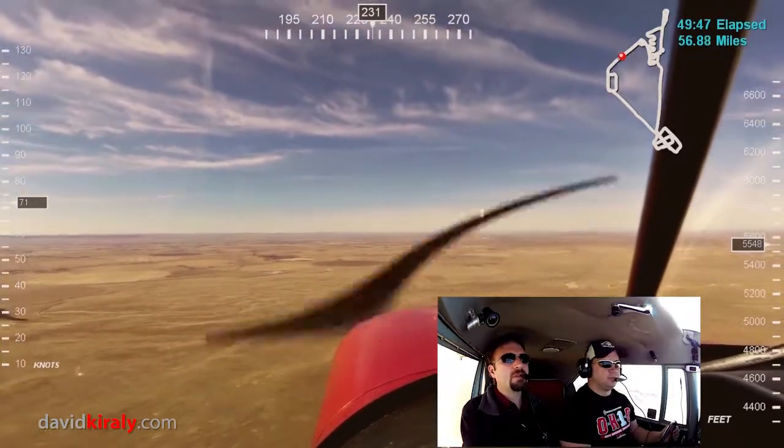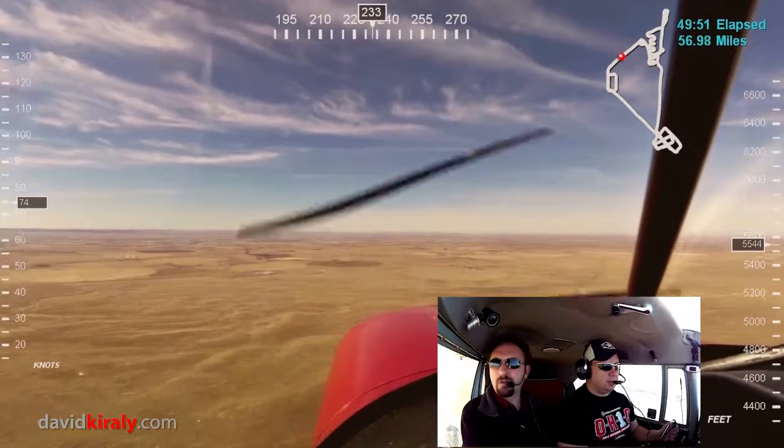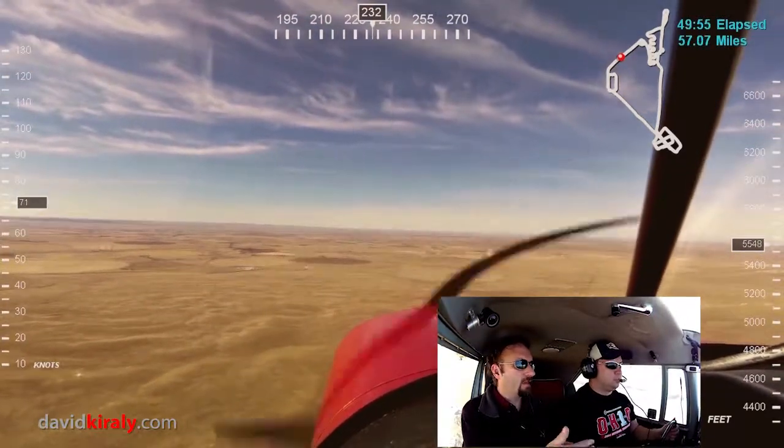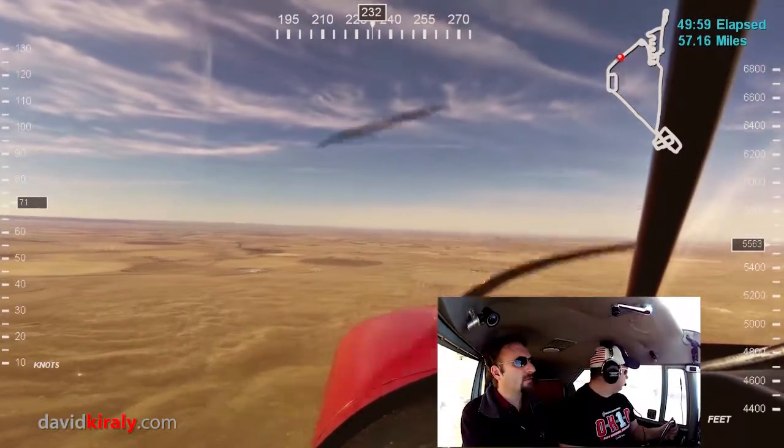Another thing too, some of these larger pivots, they make good little turns around the point, because then you can really see exactly where you are distance-wise away from your pivot point.